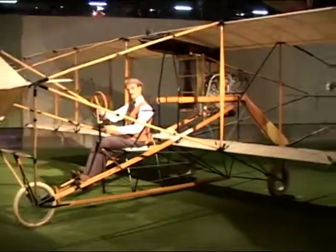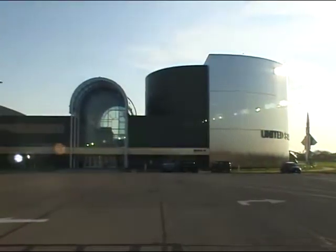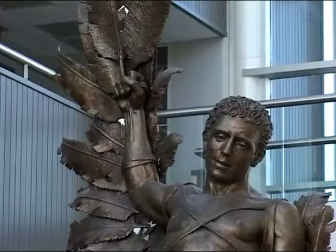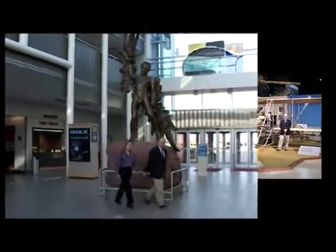The atrium here is where 1.2 million people each year come to begin their visit, and they're greeted by Icarus, the mythological beginnings of flight. So with the mythological beginning, why don't we start our real visit, and let's go look at some airplanes.